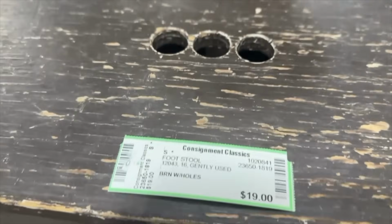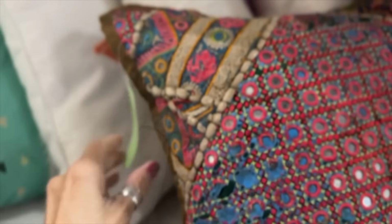Up this cute chippy footstool and this pillow. I'm gonna style it in my home coming up.